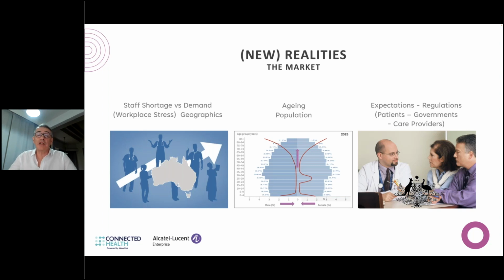Next to that, of course, you have the expectations. I think we all expect to live much longer. We all expect to have splendid healthcare services, of course, if possible, for free. But we all know that it is mission impossible. So we need to find the balance between what the patient wants, what the government is able and willing to provide, and of course, what are the capabilities and the possibilities of the care providers. Now, putting this together is already a lot to chew on. It's already a lot of challenges by themselves.